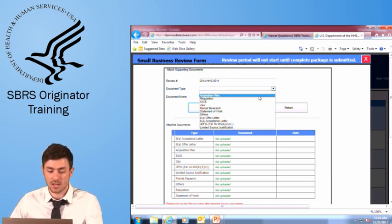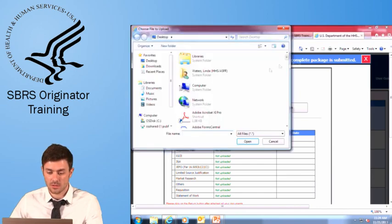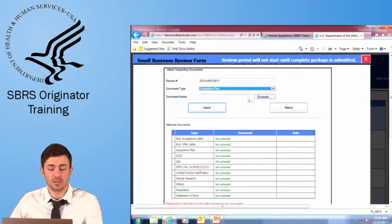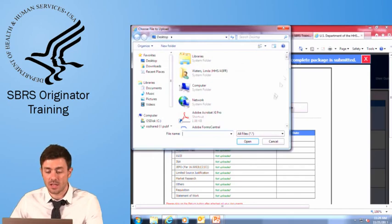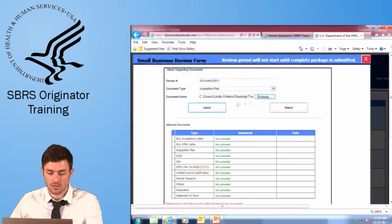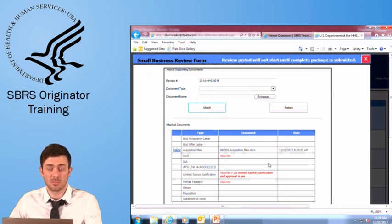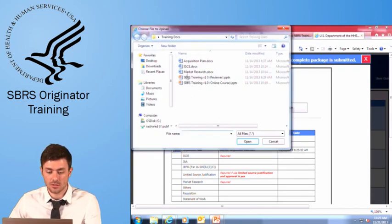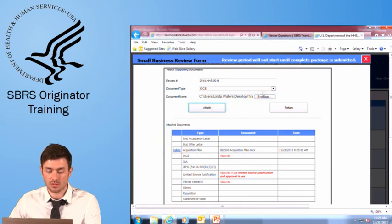I'll select an acquisition plan document, selecting the document type in the drop-down menu, and then in the document name field, select the Browse button, and navigate to your supporting document. Okay. Selecting Attach will load the document into the table at the bottom of the page. If you have loaded a document by mistake and you would like to remove it, you can select the Delete link associated with that row in the table at the bottom of the page. Now I'm going to go ahead and load in the IGCE and Market Research documents.